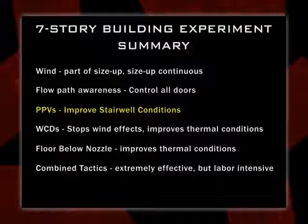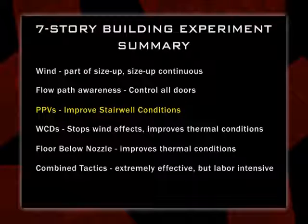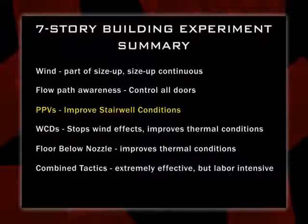Positive pressure fans. Improve stairwell conditions in every single orientation. Fireproof building, we're not talking positive pressure attack, we're talking about pressurizing a space to control where smoke can flow to or slow down where that smoke is going to go to.